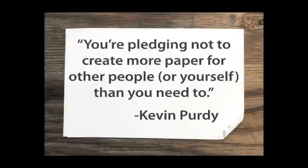So it's not about doing without stuff. It's not about getting rid of all of the paper. Chances are that's probably not going to happen. It's just about being more mindful of the paper that you use and being more mindful about the paper that you keep and eliminating where appropriate.